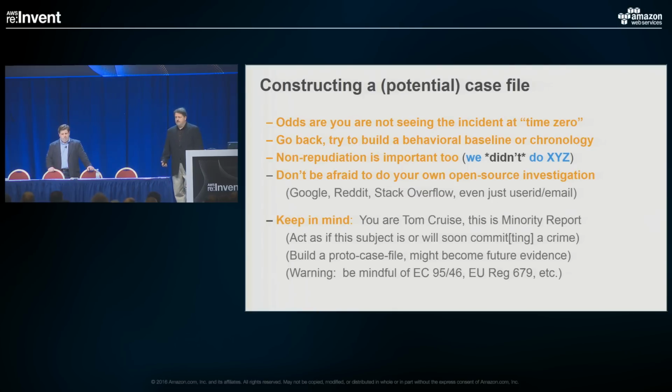Most of us have the privilege of not being in combatant situations, myself and Misha included, but odds are good that you're not entering this attack or this breach at time zero of the event, right? This has been going on for minutes, hours, perhaps even days or weeks or months beforehand.